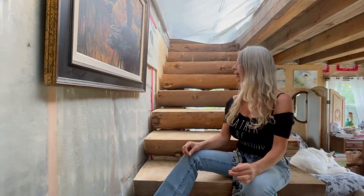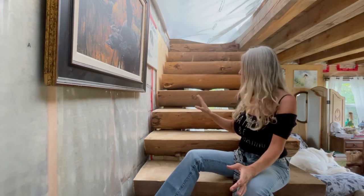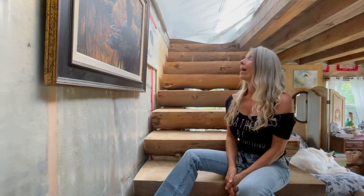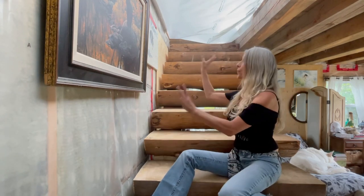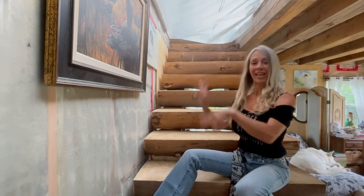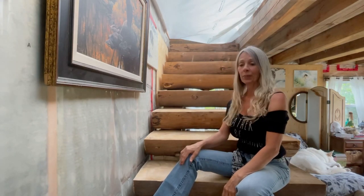I need to sand it down a little bit and stain it with a beautiful light stain color. I want to keep the beautiful wood grain and the knots. I want them to show. And this whole wall here, I plan on finishing it with all stonework all the way up. I think it'll look really, really nice. And what else did I want to say?